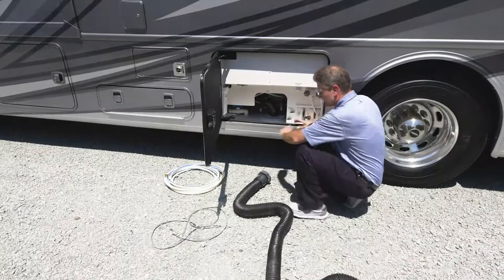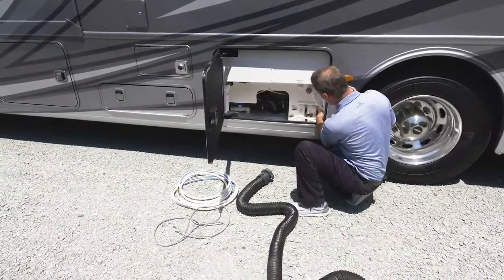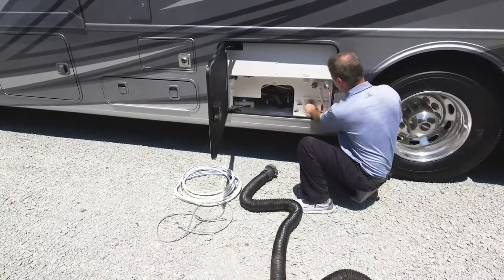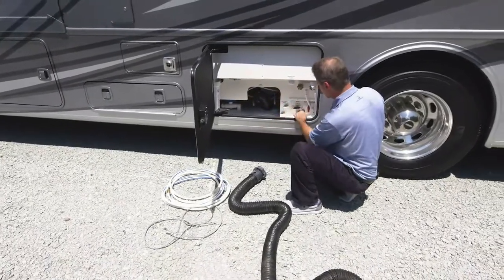Again, it's 95 gallons. Use the same hose for potable water, and you put it in, and then you just follow the instructions here. You would just turn it to tank fill, and then you can fill your tank. If you're dry camping and you want to run off of your freshwater tank, you dry camp.